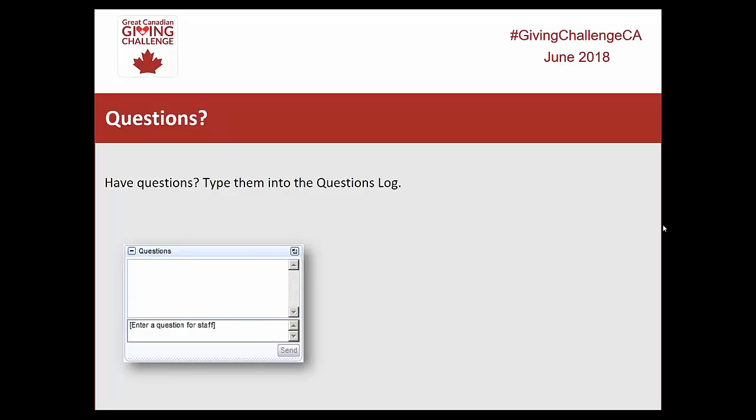So messages that are targeted to your audience, that speak to the benefit that you deliver on the ground, this is just like any other fundraising opportunity, this is what's going to be effective messaging. The challenge is just an opportunity to increase the likelihood that they're going to act today.